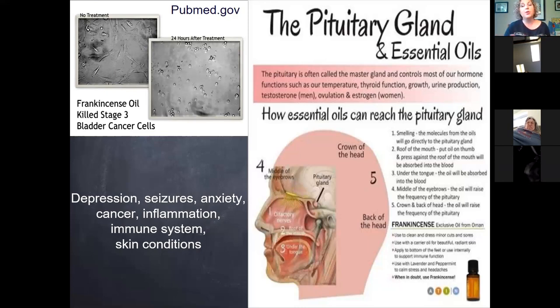I use it under my tongue when I have migraines. That's one of those things where it's a neurological symptom and it helps. So I encourage you to do a little bit more research into frankincense. Its main thing is that it keeps our healthy cells healthy and helps our dead cells or our damaged cells to go away, to die. So it's really good for skin issues as well. I use it as a toner on my face. It's a wonderful oil at really helping our body to heal itself and to regenerate our healthy cells.